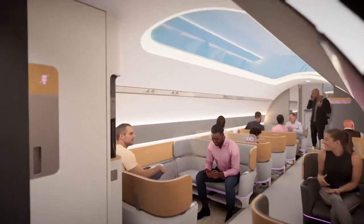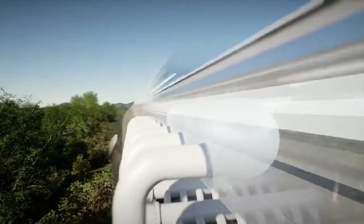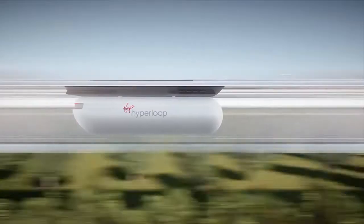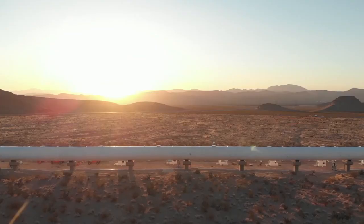Another concern is that the Hyperloop might not be safe. However, the system would use magnets to levitate the capsule, which would eliminate the risk of accidents. And finally, some people might be concerned about the impact of the Hyperloop on the environment. However, because the system would produce zero emissions, it would actually be good for the environment.